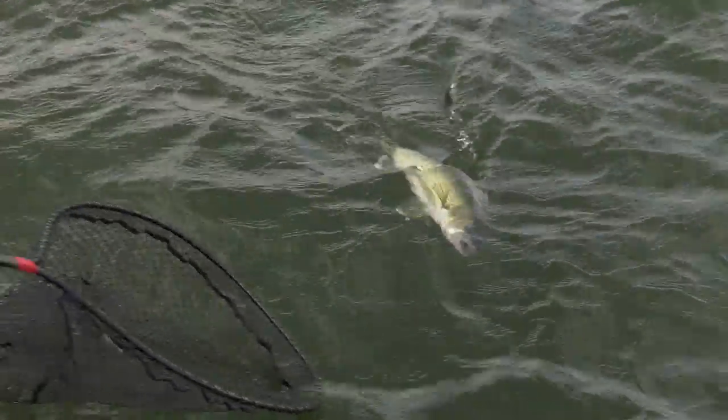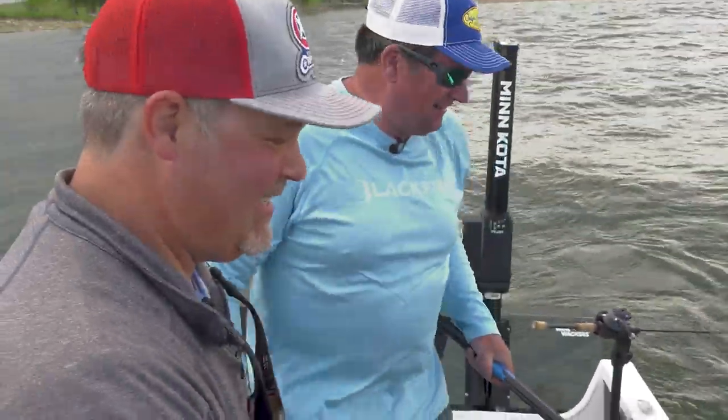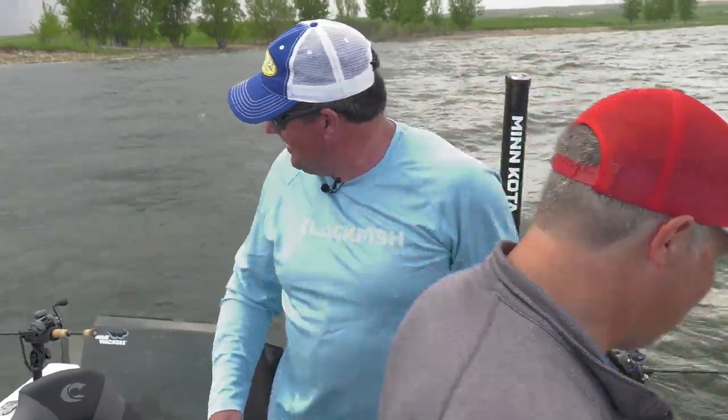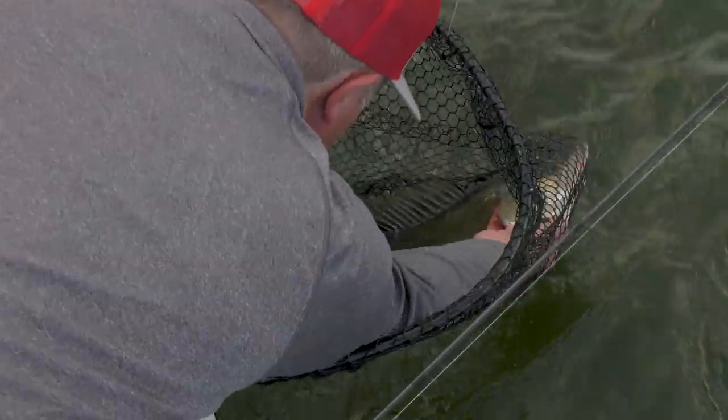Oh, I love it out here. It's like Jurassic Park for walleyes. Oh, these are just gorgeous fish. Look at that. Oh, there's another big walleye. Yes. What can you say? Van hook arm, baby. That is a nice walleye.